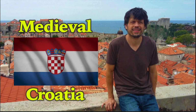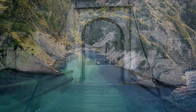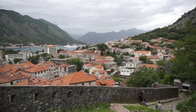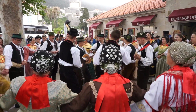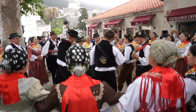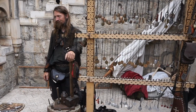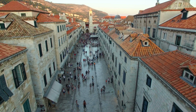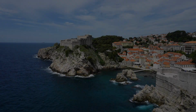Today, we're here on Croatia's beautiful southern Adriatic coast. We're going to be visiting not one, but two medieval cities. We'll also get a chance to enjoy a traditional song and dance performed by some of the locals. And later, we'll watch a demonstration on how hand-hammered coins and jewelry are made. All while traipsing about one of the most authentic and amazing medieval places you'll ever see.